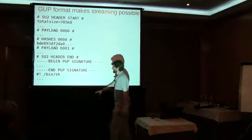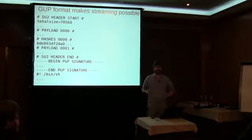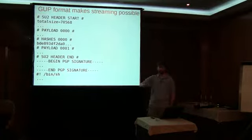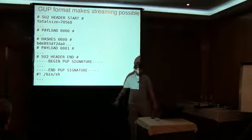And then the payloads themselves, you'll see here it starts with a script header. That's because how to do the upgrade will be part of the upgrade stream itself. So the firmware will only contain something to accept an upgrade image, validate it, and then execute it. And this gives you the possibility to do anything you like in there.